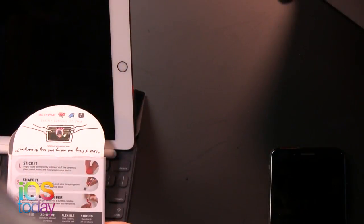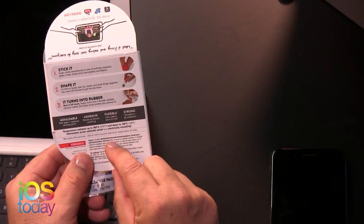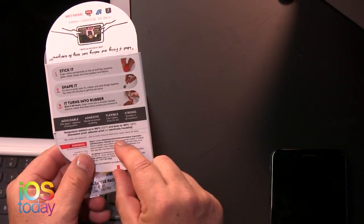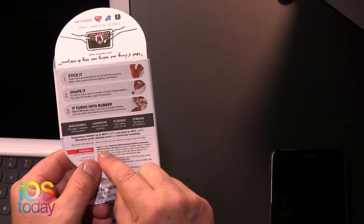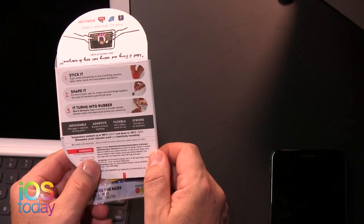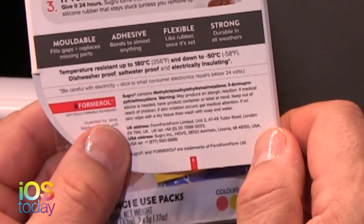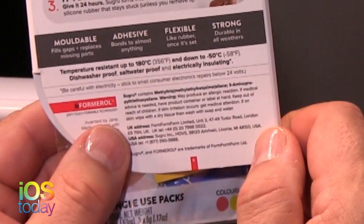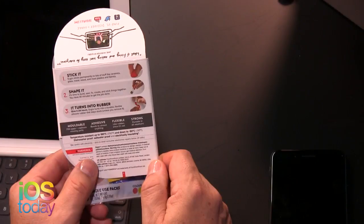Is it toxic? Well, shall we move on? Oh, wait a minute. It contains, this is a long word, methyl trismethylethylketamine gixylane, and I'm not even done, aminopropylthorylizine. May produce an allergic reaction. If medical advice is needed, have product container or label at hand because the doctor will want to read this. Keep out of reach of children. If skin irritation develops, get medical attention. If on skin, wipe dry with a dry tissue and then wash with soap and water.